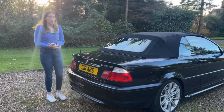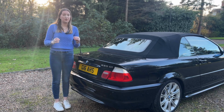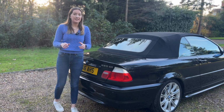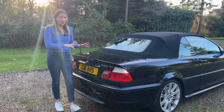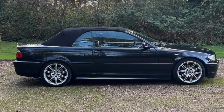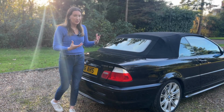Spec-wise, and one of the reasons why this car was such an impulse buy is because I literally couldn't find any black on black in this car, and that is exactly what I wanted. I just think they look amazing. I'm going to go as far and say I think this is actually one of the best looking convertibles of its time. Let me know in the comments, what do you think competes with this? Because the Audis and the Mercedes of this time just weren't as cool looking.